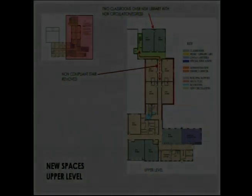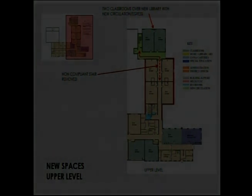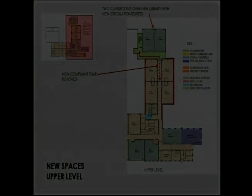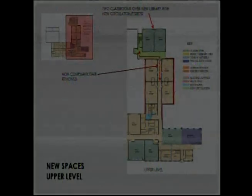So on the upper level, currently this is that 60s wing that needs the new building envelope. There's a stair right here that is non-conforming, and we would use that path to connect to a new component, which is over top of the library. It would be 2 new classrooms, and then egress so that you can get to a new elevator and stairs down to the lower level.